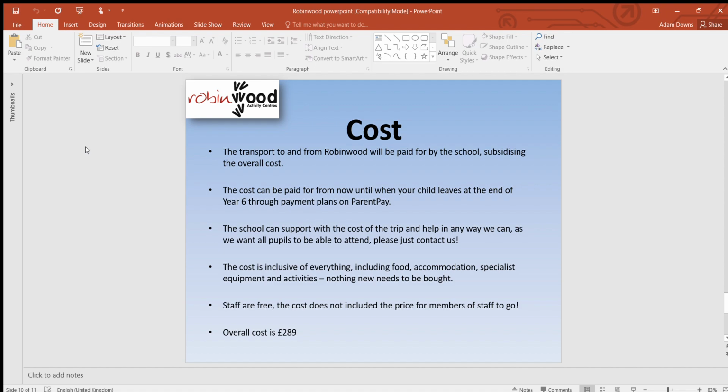This third point is really, really important. The school can support with the cost of the trip, and we do try and help in any way that we can. We really do want all the pupils to be able to attend. It's a fantastic opportunity, but please, if you are worried about that cost, then just contact us so we can help support you with it, because like I said, it's a wonderful opportunity for the children, and we do want them all to be able to go.